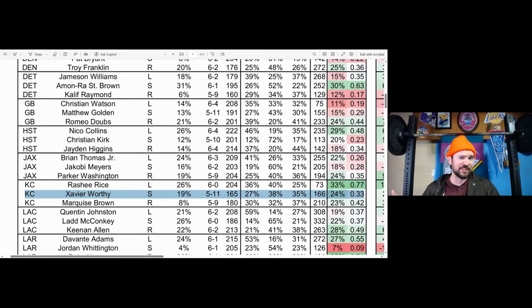Surprisingly, he's running a ton of routes out of the slot. I mean, 60% of the time he's on the outside, but he's running a lot out of the slot, which should help him a little bit. 24% target share. What are we doing here, people? Now, that is skewed because a lot of that was without Rashee Rice and such. So that number should be going down. But still, man, an amazing target share.